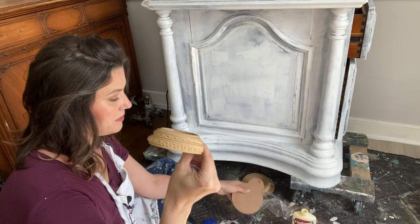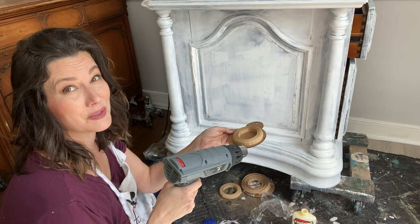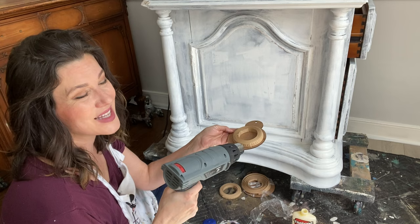I'm going to put it on here just so I can keep you in nice and close. Turn my heat gun on. Try not to injure my other hand, because y'all, one injury is enough. That's enough for me. So now let me show you what happened.